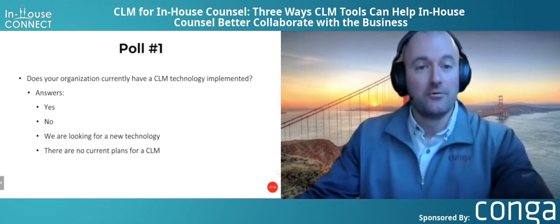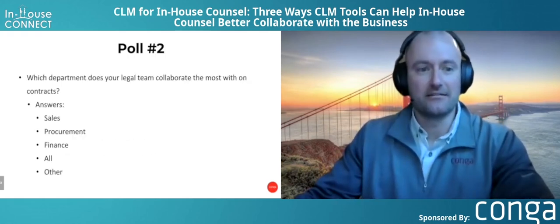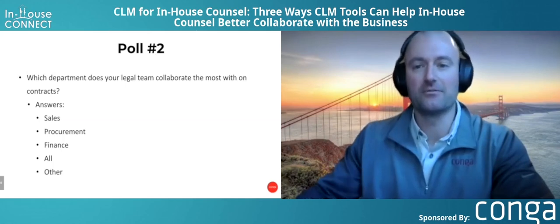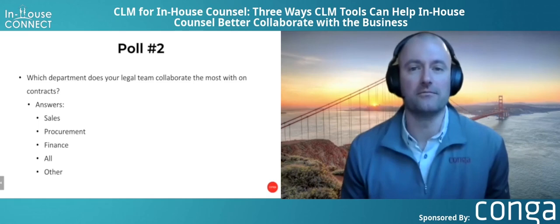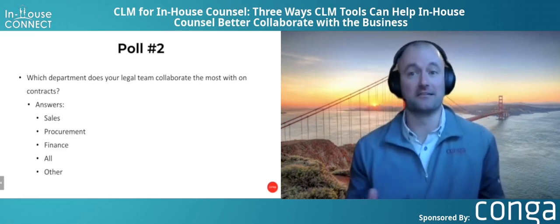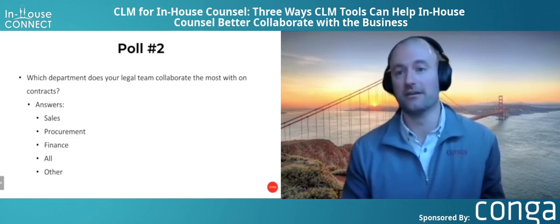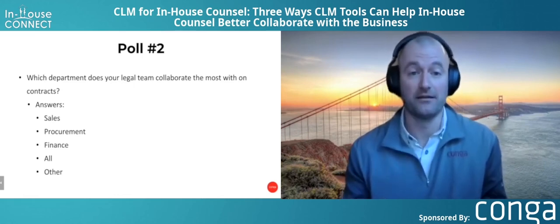Yes. So we just want to make sure that we tailor this correctly. We can kick over to the next slide. And then I have a second poll here, just about collaboration. What department do you most collaborate with? Is it sales, procurement, finance, all or other? Depending on the size of your team, this could be very varied. You might not ever interact with sales, or you might only interact with procurement or finance, just depending on your role. But the answers will help me figure it out.